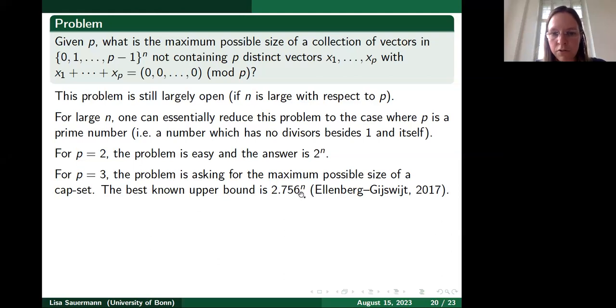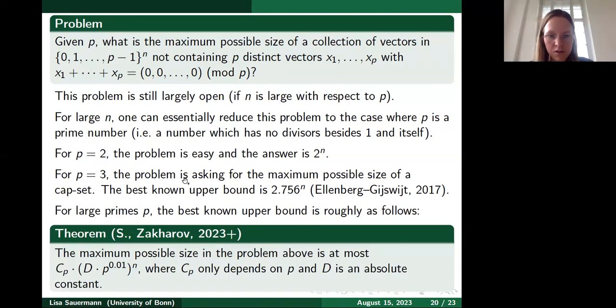As we saw before, the best known upper bound for this problem is 2.756 to the n, due to Ellenberg and Gijswijt. But for larger primes p, the problem is not so much understood, but the best known upper bound is roughly as follows. This is roughly the best known upper bound, and it's due to myself and Dmitry Zakharov, who's a student at MIT. What we proved is that the maximum possible size of a set of vectors in this problem is at most c_p times (p to the 0.01)^n. Here c_p is some constant only depending on p. We should think here of n as very large and p given. So it's a constant factor depending on p, but if n is large, then this is just a constant factor.